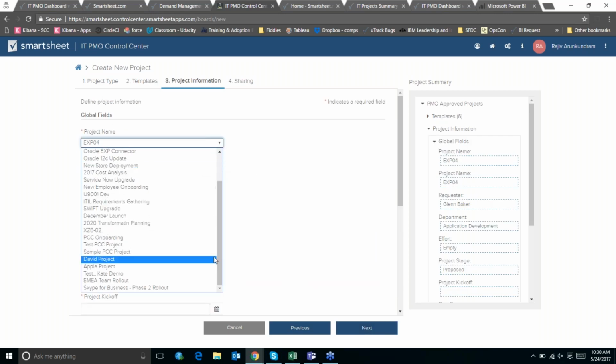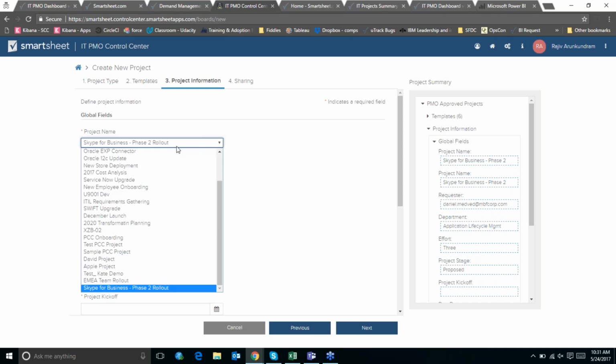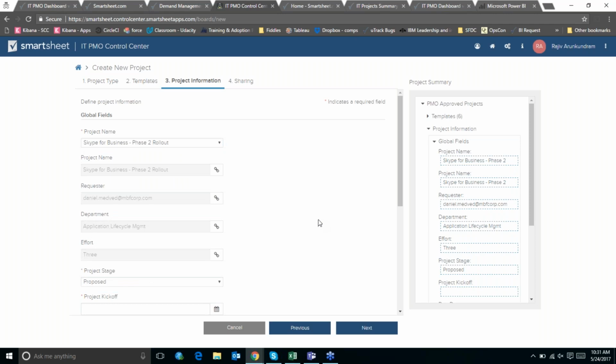Right in here, you can go in and select the existing project type. One of the things you're noticing is I selected Skype for Business, and all of the data associated with it showed up. Only the approved projects show up in this list, which means if you're going through this experience, you can't start a project that is not approved. I can add additional pieces of data, like in here, I'm going to say this is in the approved stage, not yet ready to start, or maybe I should move it to live.